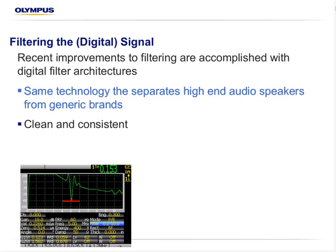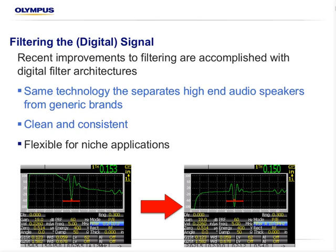It's very consistent because it's done digitally, so it's literally done as mathematical calculations within the processor instead of being a separate component to the board that has manufacturing variability. And it's very flexible for those custom applications that I discussed in the previous slide.